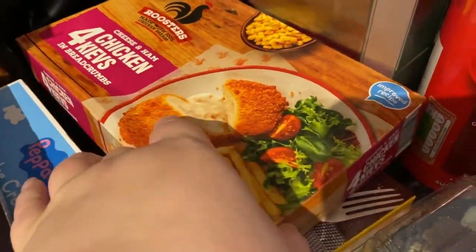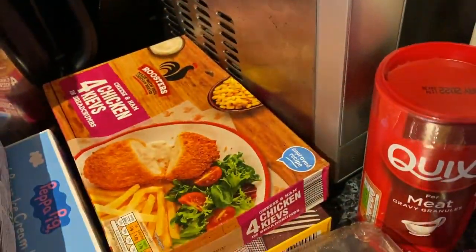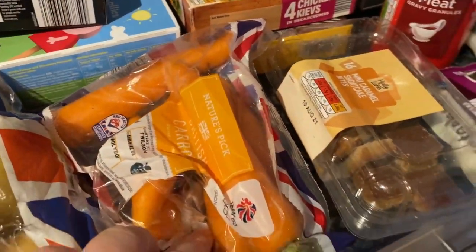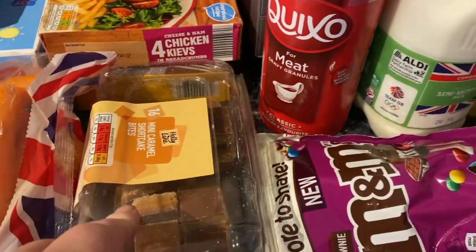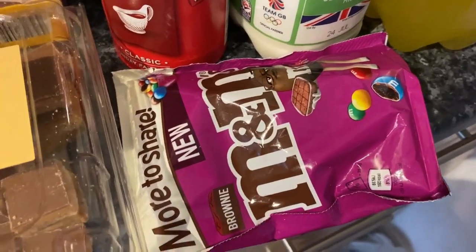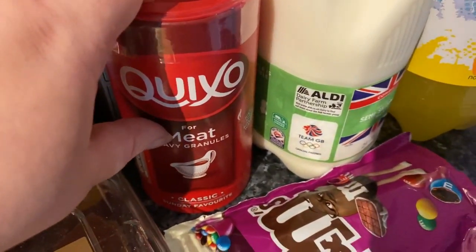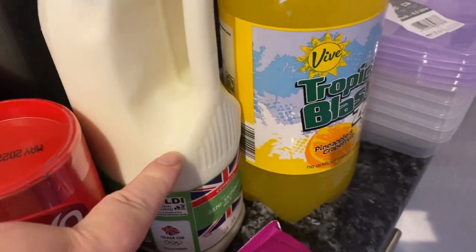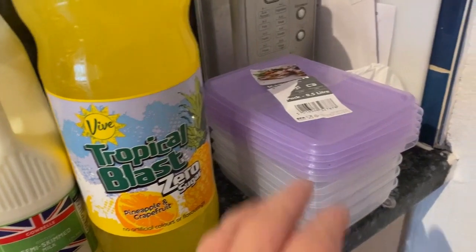Four chicken Kievs and what are those? Some fish fillet things. Carrots. Some of these little mini caramel shortcake biscuit things. Lauren's picked these up to try because he's seen them, he's not tried them before. They were from Quality Save. Some meat gravy granules, some semi-skim milk, and a tropical blast fizzy drink.